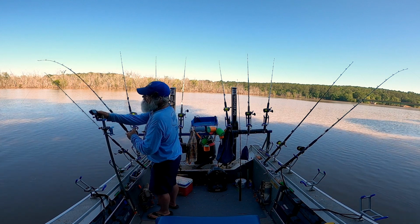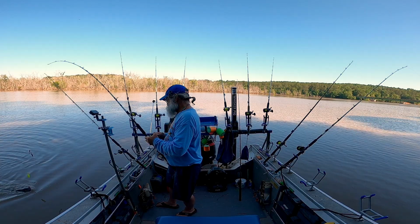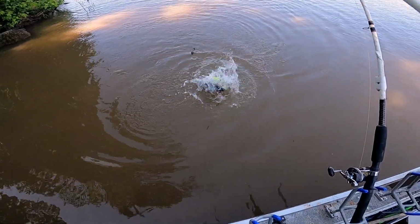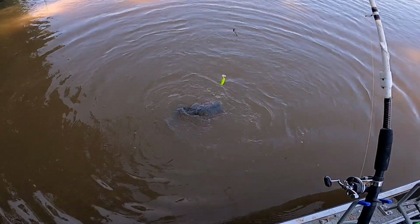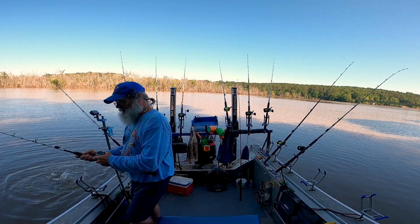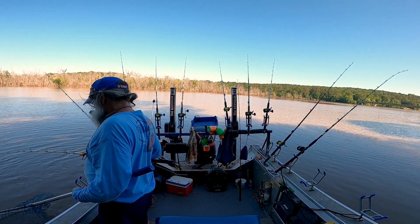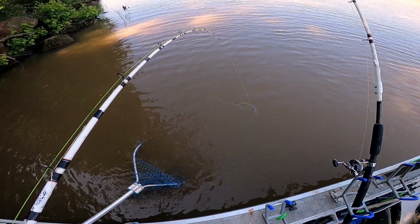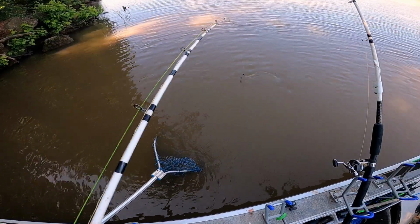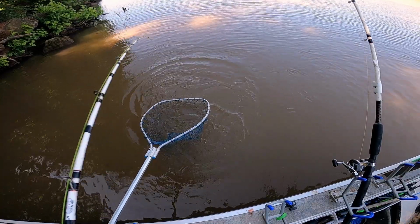Looks like about the same size fish. That dude's whisker hooked too, buddy. Whisker hooked. I'm gonna throw the net on him so we can get him in the boat, cause that sucker's barely hooked, man. Come on, dude, stay on there. Little old bitty guy, but he's just barely hooked up. I did want to get him in the boat.